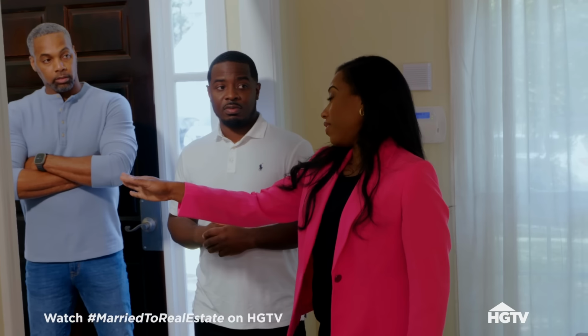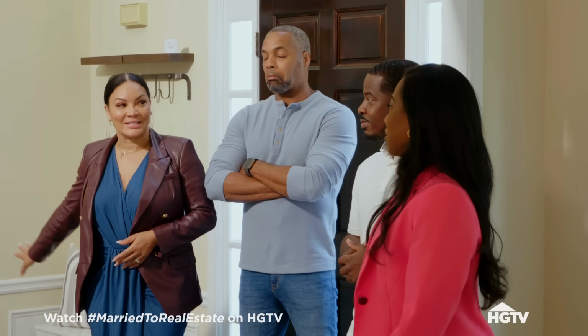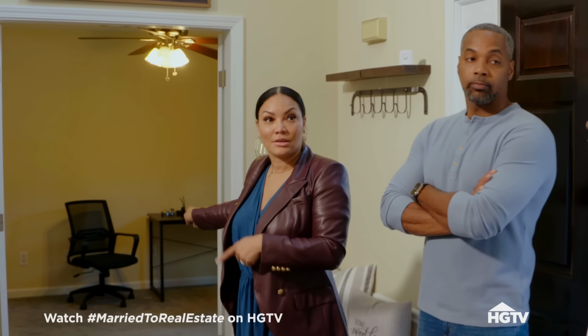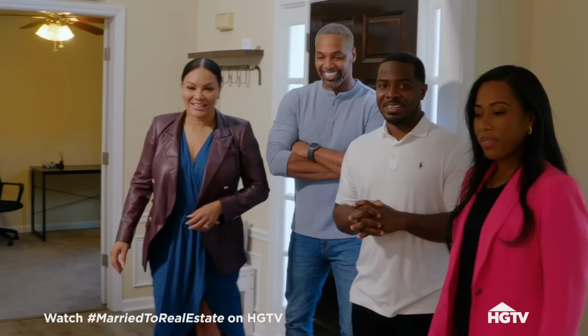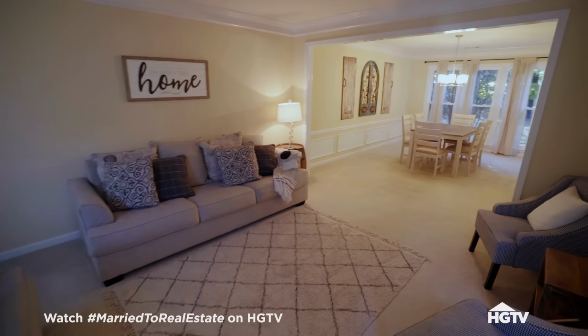Awesome. I love the fact that there is an office space over here. That's perfect. So this is ideal. Yes. Okay. It has a closet, so this could actually be a 5th bedroom. Right. Okay? Awesome. Then you have your living room, dining room. A nice, cozy, formal living room.